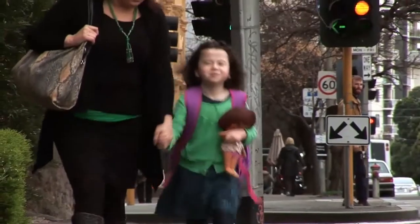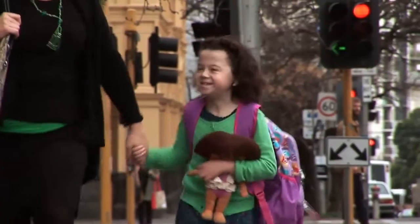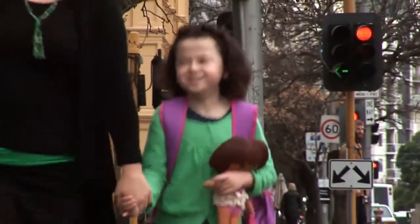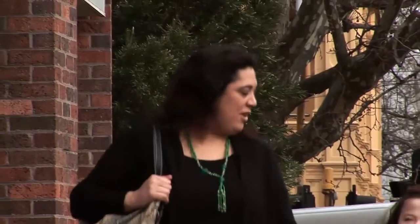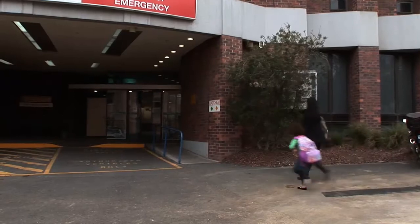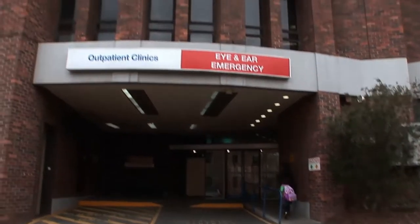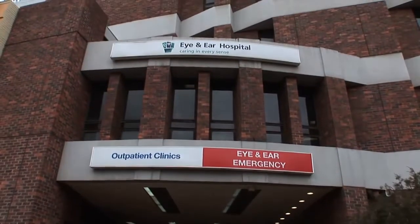Today I'm having an operation at the Royal Victorian Eye and Ear Hospital. I'm going to meet lots of different people. I also brought two really special people with me, my mum and my teddy Dora. Last night, Mum and I packed my bag to bring today. As well as Dora, I've got my pyjamas, my book, some colouring books and pencils.